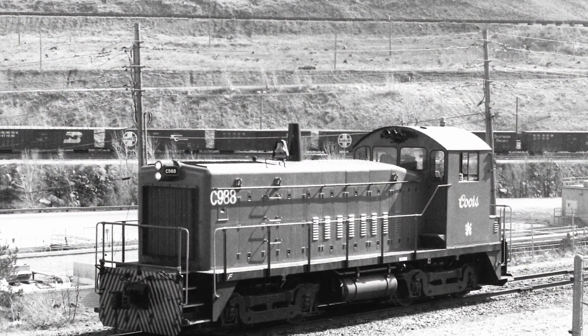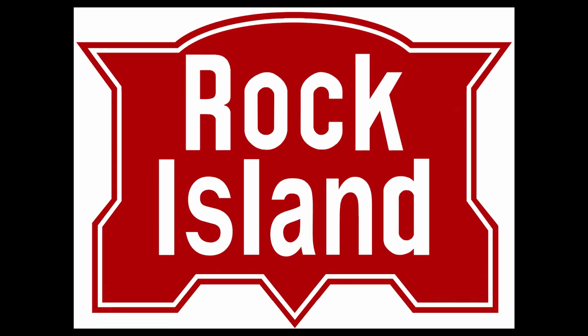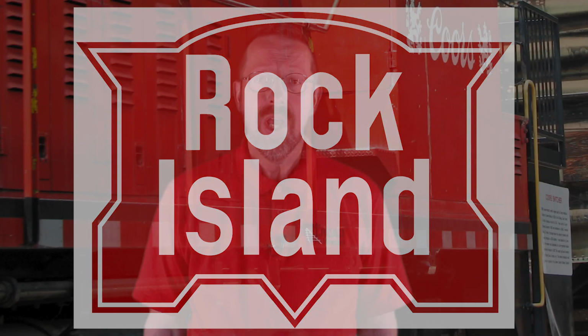Although most of its time was spent working for the Rock Island route, the locomotive underwent a complete overhaul in the 1950s and emerged with a new appearance along with a new number. The Coors Brewery served as its final service location, albeit it perhaps gained more notoriety there than while operating on the Rock. Let's step back in time now and examine the history of Coors Brewery locomotive number C988.